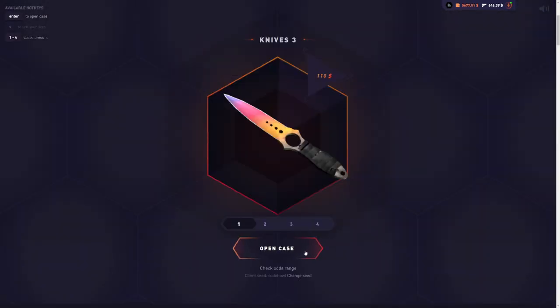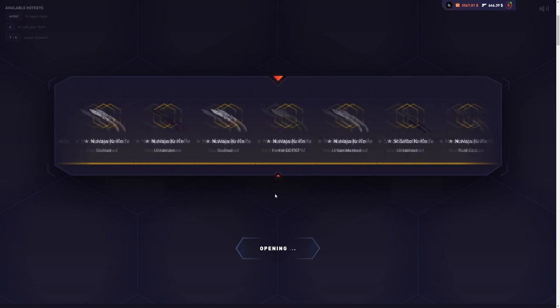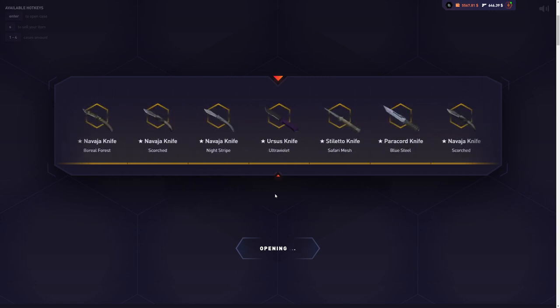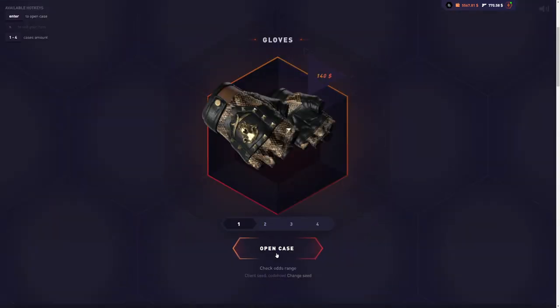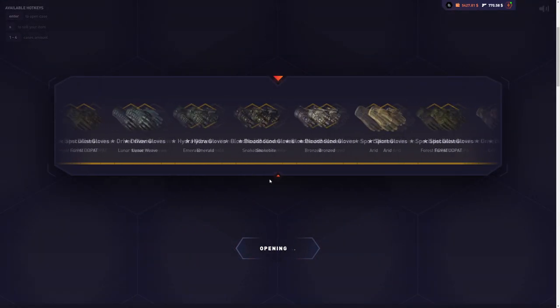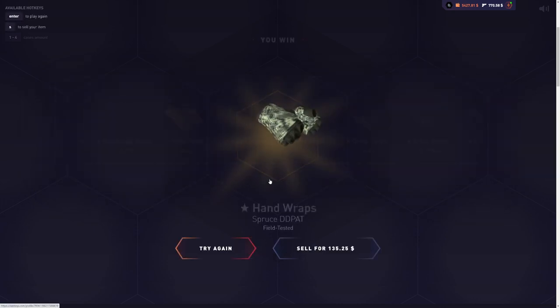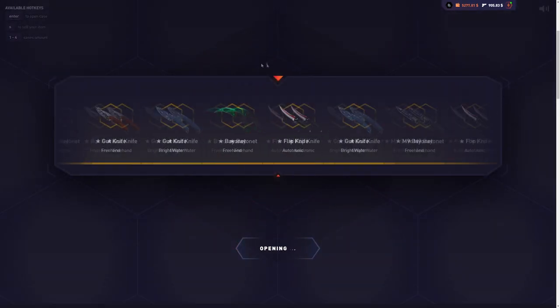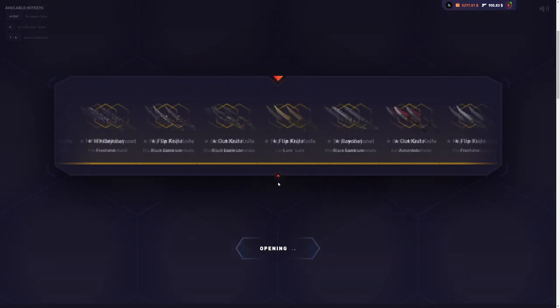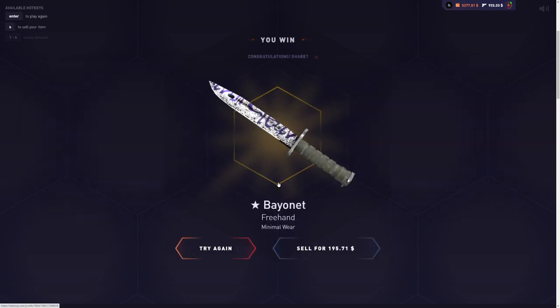Okay. Now we got a little bit more of an expensive case. 110. Come on, give us a high ticket on this one. It could be really good. Oh! 124. Okay. It's profit. We'll take it. Gloves case as well. 140. It's a pretty safe case, but you can still get a good item. 135. We'll take it. It's not too bad. 150 though. Come on. This one is a little bit more risky. Something good. That is 195.